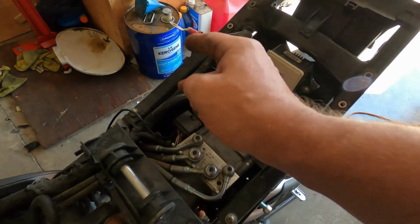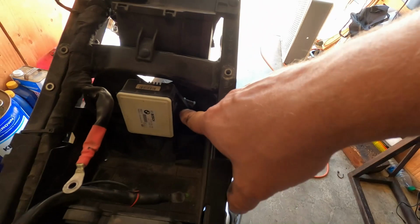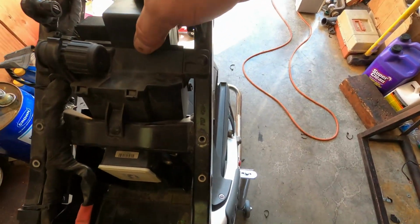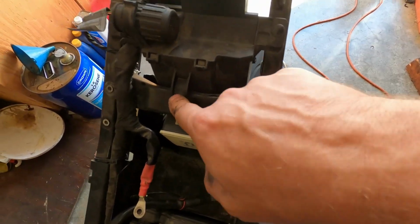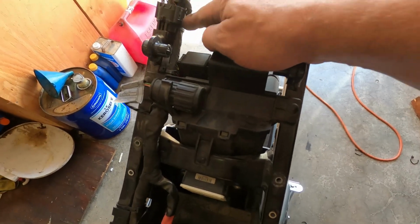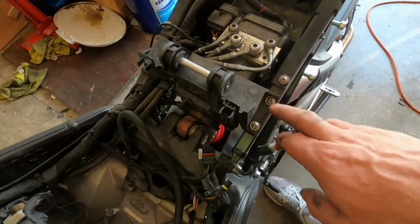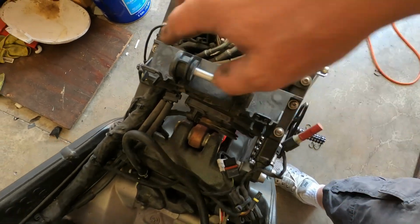Now I'm going to work on removing this traction control ECU, a couple bolts, then it unplugs, and then I'll pull this fuse block. You got these push pins, a couple zip ties, then all this will lay forward. Probably pull this piece out of the way also, a couple bolts there.